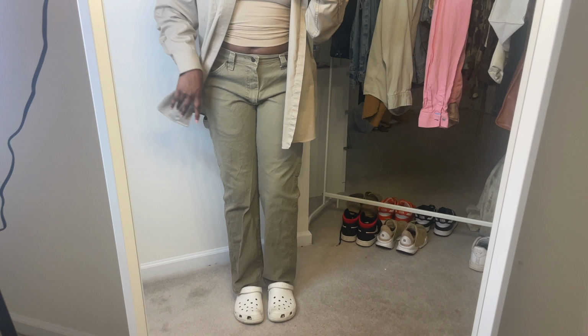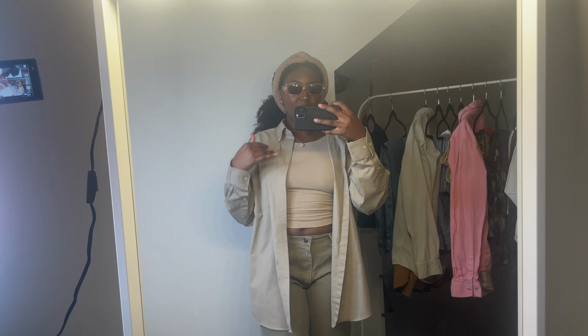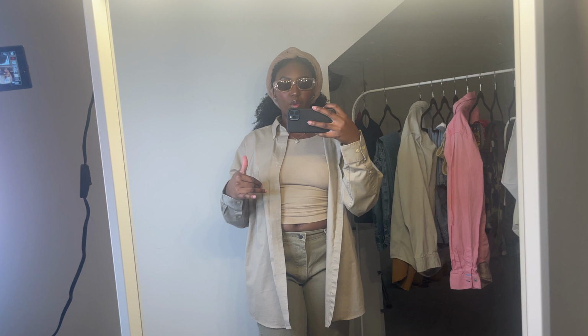This is a vibe. The one thing that I don't like as much about this outfit, the shoes and the pants, I feel like the pants aren't the same colors and it just kind of throws it off. And I also forgot the bag. Let me get the bag for this outfit. Let me stop playing with y'all and get the bag for this outfit.